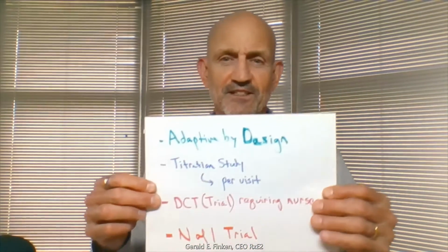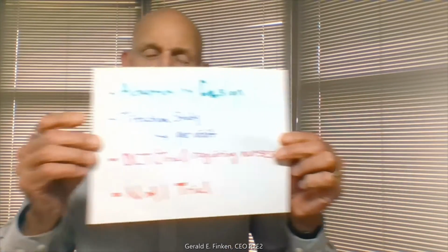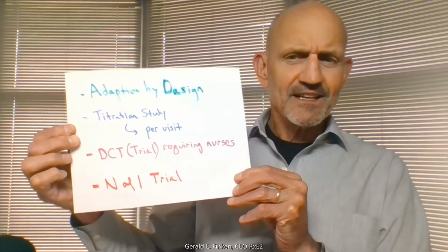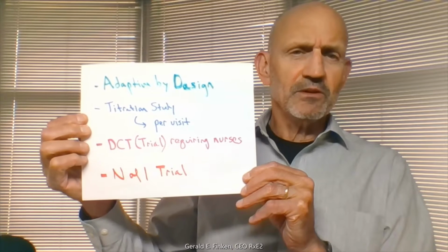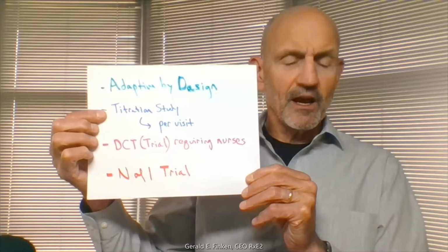But if we step back and I think about my 40 years in packaging labeling, specifically with clinical trials, it's been in the last 20 years things have happened that changed and we didn't quite know what to do. So for instance, as a project manager, if I said to you, let's talk about adaptive by design or titration studies, right? They were 20 years ago. Of course, titration studies are still ongoing and coming up.